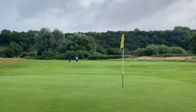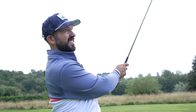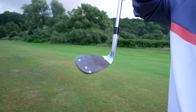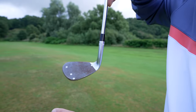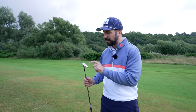Oh, flown that a bit hard. Oh no. Oh yeah, drop and stop. There we go. That was a terrible golf shot. So I'm going to be using this. This is a 56 degree in the chrome finish with the raw face, which has been exposed for a few weeks. You can see it looks like it's been living at the bottom of a sewer, but this is what it's meant to be like.